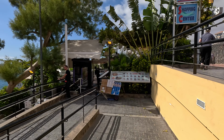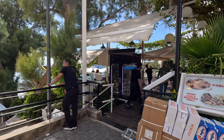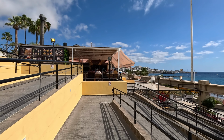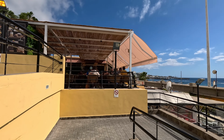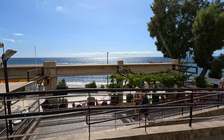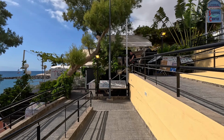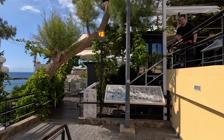He can carry a lot of plates there. This area doesn't have a kitchen. All the food comes from the restaurant just at the bottom, which is the Spanglish as well. So it's all part of the same group. Down we go again. So as you can make out, it's all on split levels, but each one of the split levels is accessible with wheelchairs, scooters, etc.